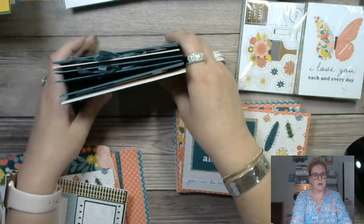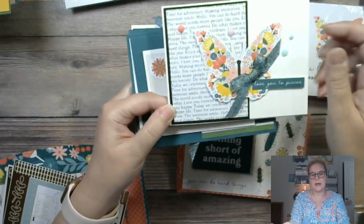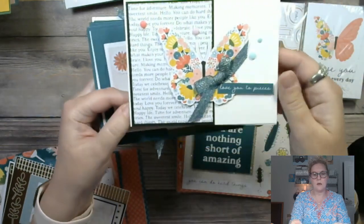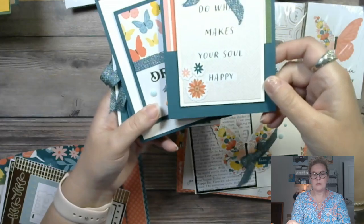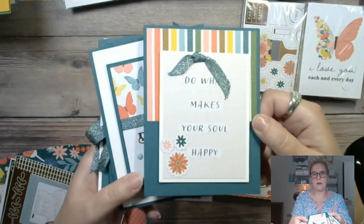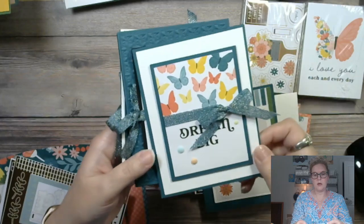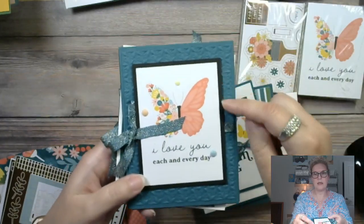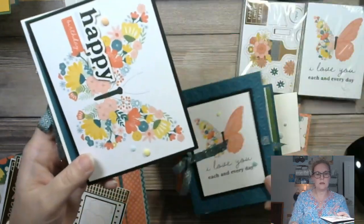And then I also created on our regular cardstock size, I cut these down and added a mat under them. So I did that, and just a pack of ribbon. Look how easy that is. Get it in the camera. You see that? Dream big. I love this. And then I did an embossing folder on the back of this one. See how easy that is?